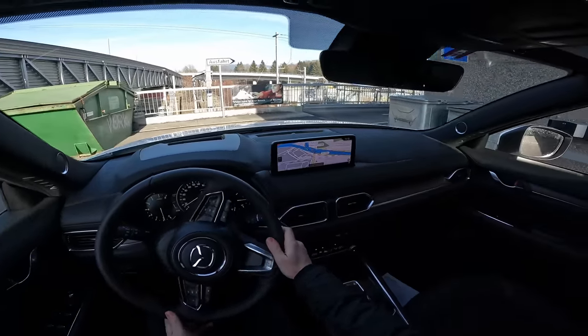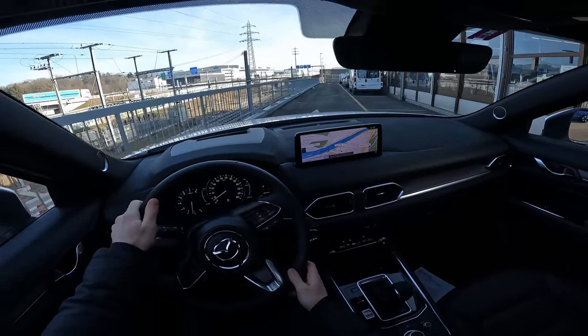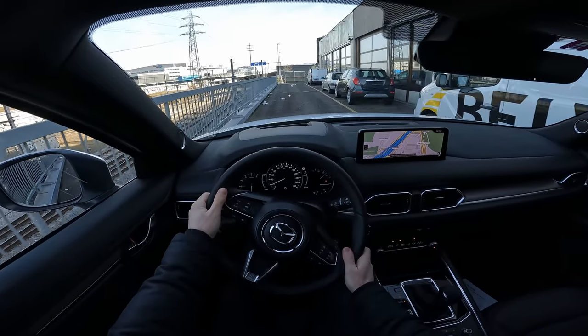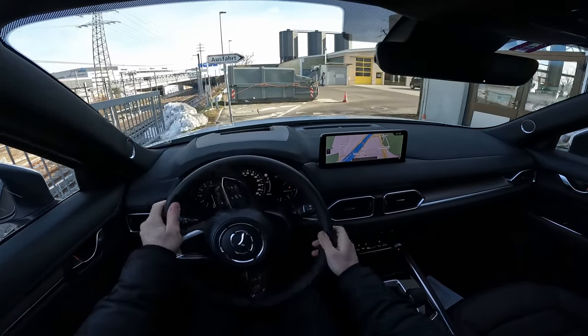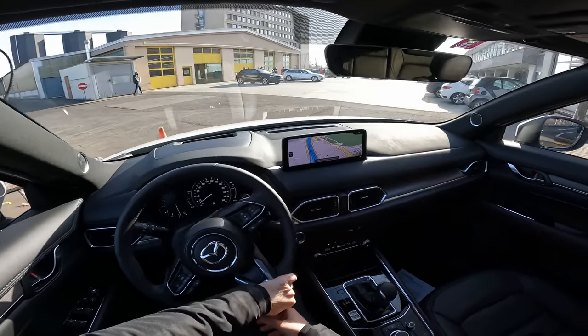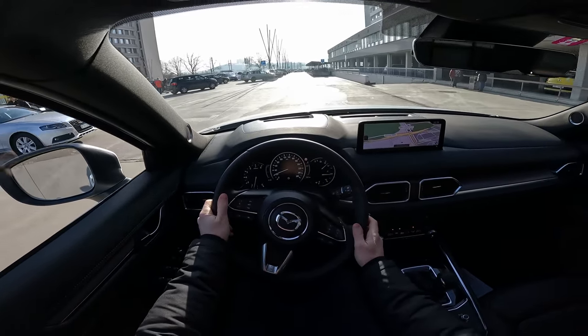Also, what I noticed until now is that the car is relatively silent and smooth. Even the pedals are very smooth, but I'm really curious to see the difference between this and the previous version. Good visibility on the head-up display until now. Great comfort on those seats. They feel very comfortable and premium. It's a relatively premium car, guys.